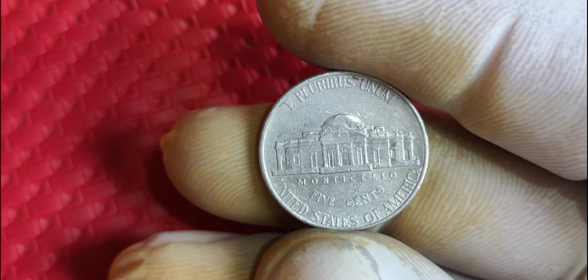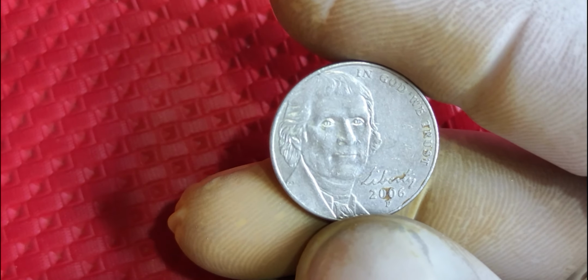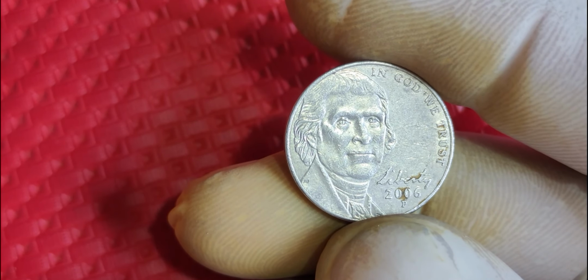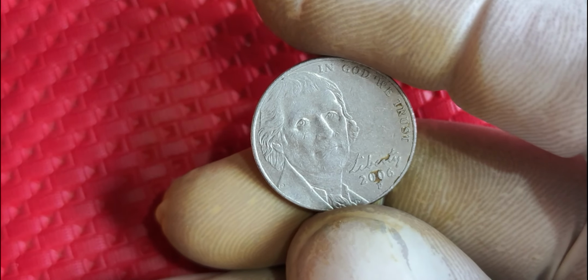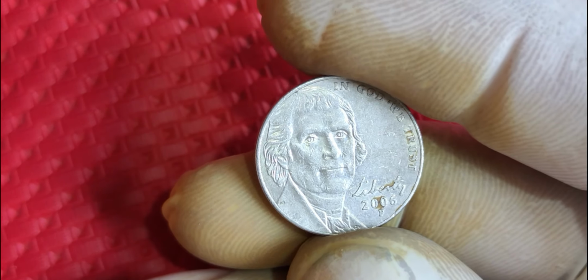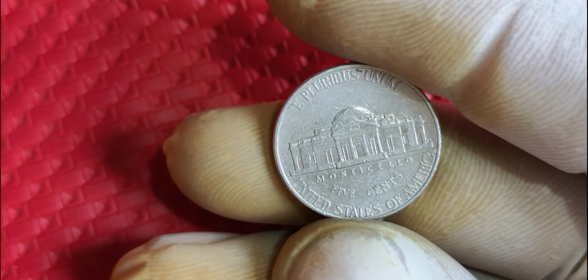Well, let me give you a few tips. First, always inspect your coins closely. Look for anything unusual, like off-center strikes, double dies, or other minting errors. Second, check for the condition. The fewer scratches and blemishes, the better. Finally, consider getting your coins professionally graded if you suspect you've got something special. You never know, you might have a fortune hiding in plain sight.